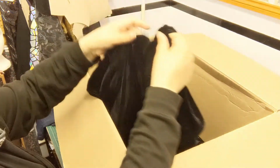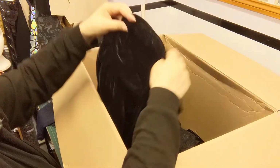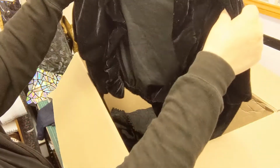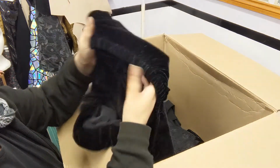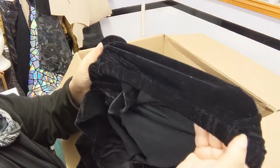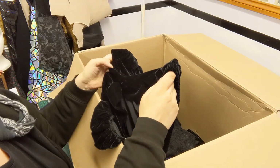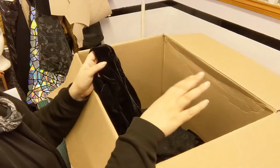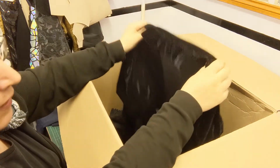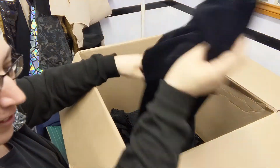It's nice quality velvet as well. Feels like it's got a stretch. Yep, it's got a stretch as well. Yeah, this is going to be a really good piece to have in your wardrobe. It's interesting because the bottom of it is elasticated as well, so you can potentially get a good fit, especially if you're wearing corsets. This is a great piece. If you've got an underbust corset and you wear this with it as well, yes, nice.